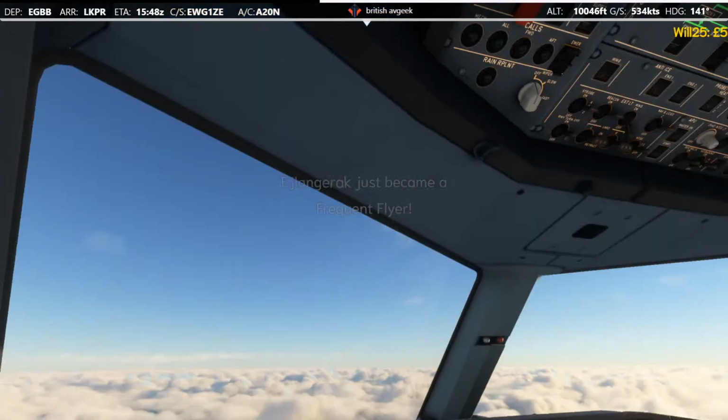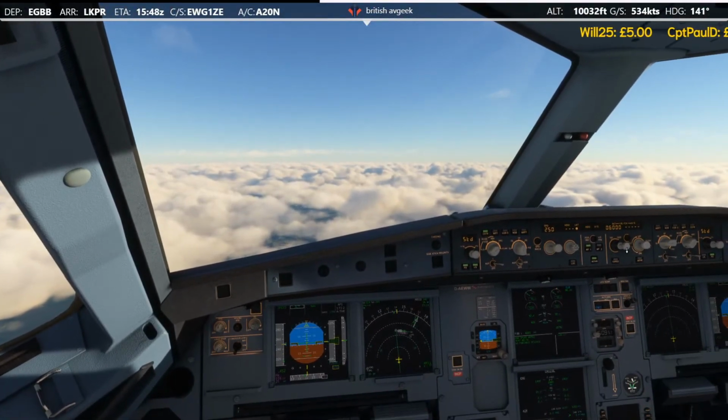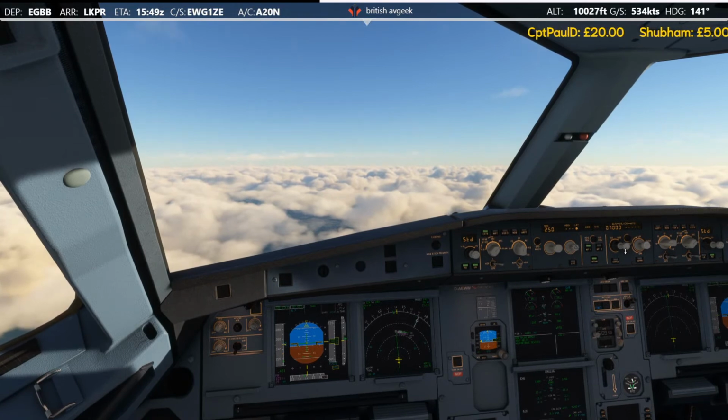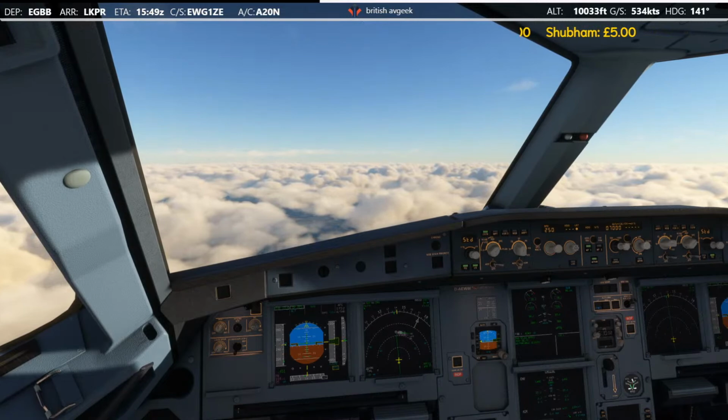I think this is all good. Descent flight level 70, Eurowings 1 Zulu Echo. Very broken. Apologies, flight level 70, Eurowings 1 Zulu Echo.